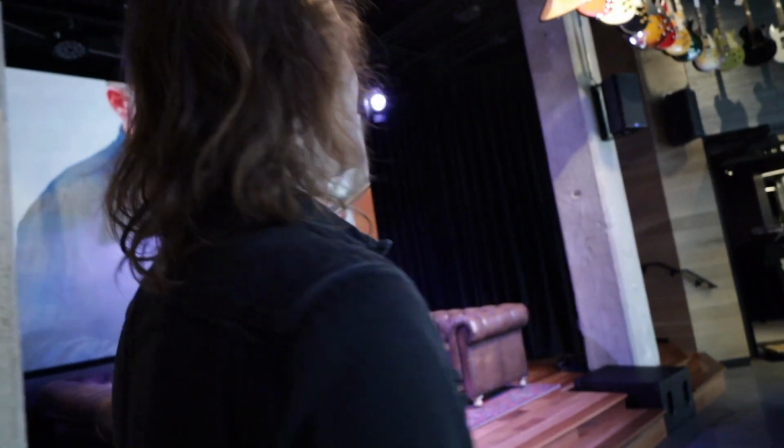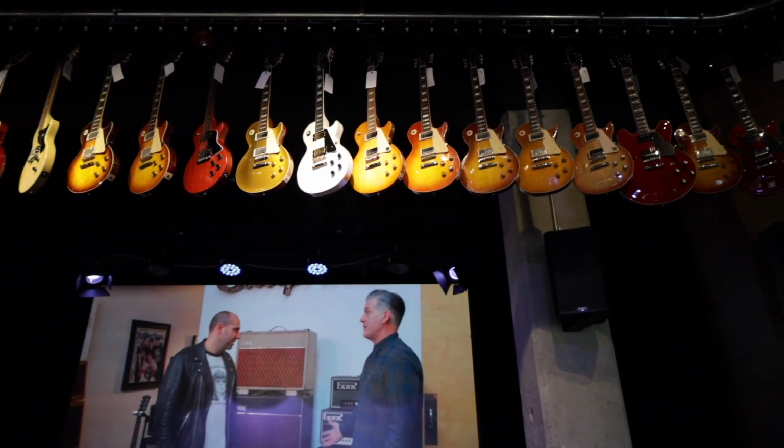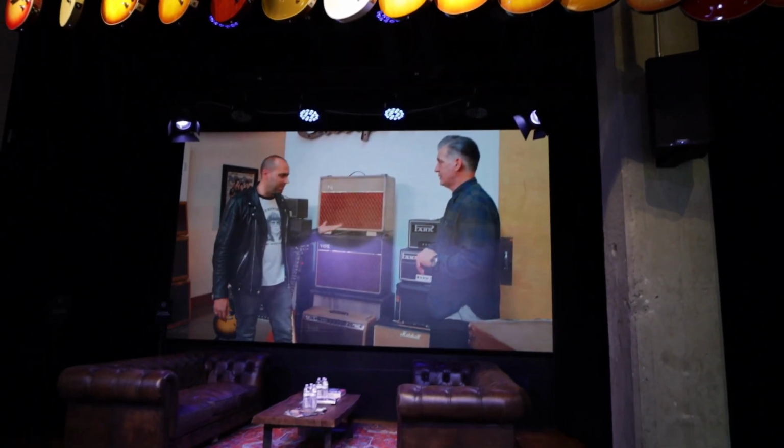Like the first day we were here. But yeah, all the artist models that come through, they'll be in here. Let's see what else. Oh, stage. So with the stage, opening day we had Jared play, we had Solis, Striking Matches, all those kind of guys.